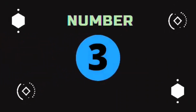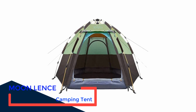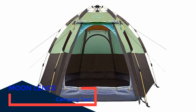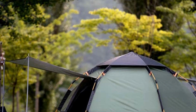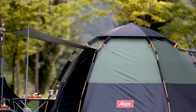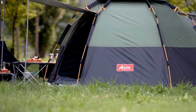Number 3. Toogh 3 to 4-person camping tent. This is one of those instant, pop-up tents, so it's super easy to set up. And it's also easy to break down, which isn't always the case when it comes to pop-ups. It's big enough to easily fit 2 adults, and you could even squeeze in a child as well. And if you want to use a queen mattress, there's room left over for gear.